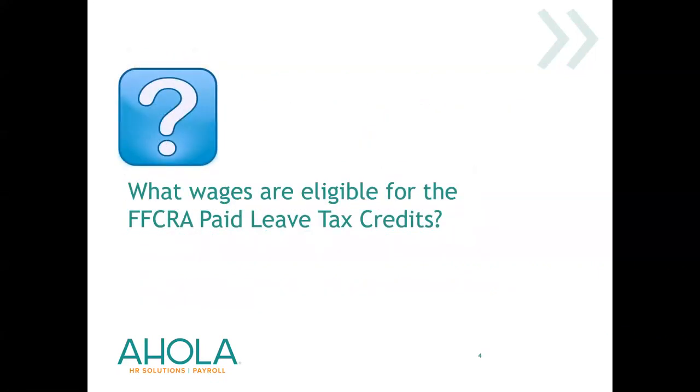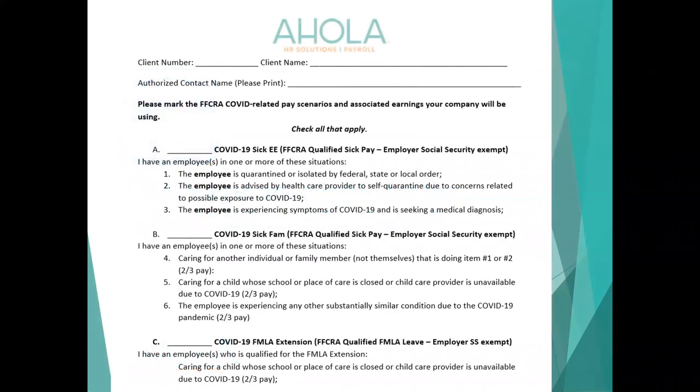Before we look at the details of the tax credits, let's see which COVID payments are eligible for the credits. The FFCRA outlines very specific reasons for when qualified leave pay is required under the Act. AHOLA has summarized these reasons and the related earnings codes on our FFCRA client acknowledgement form as shown here. If you have not yet received this form, please contact your dedicated processor.